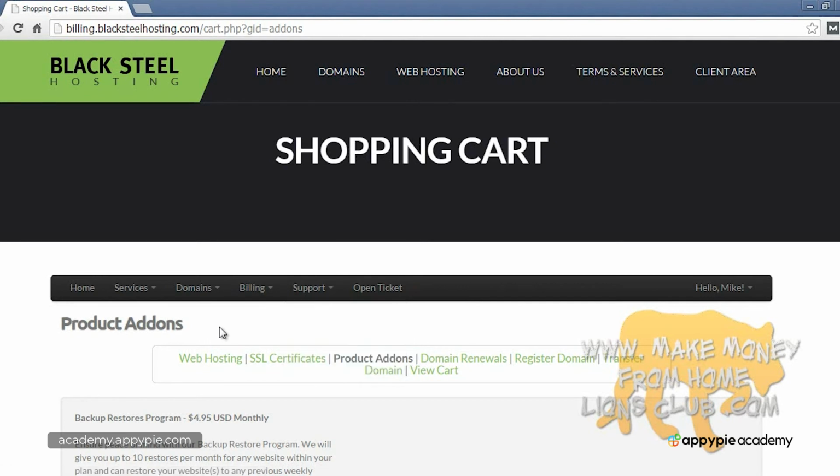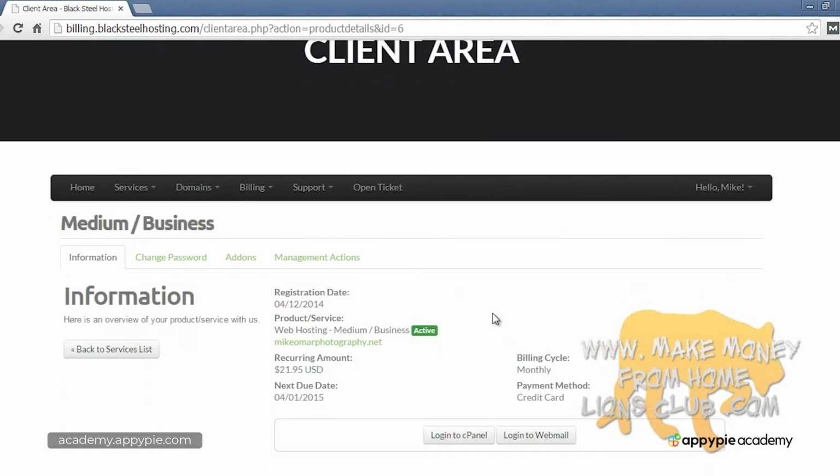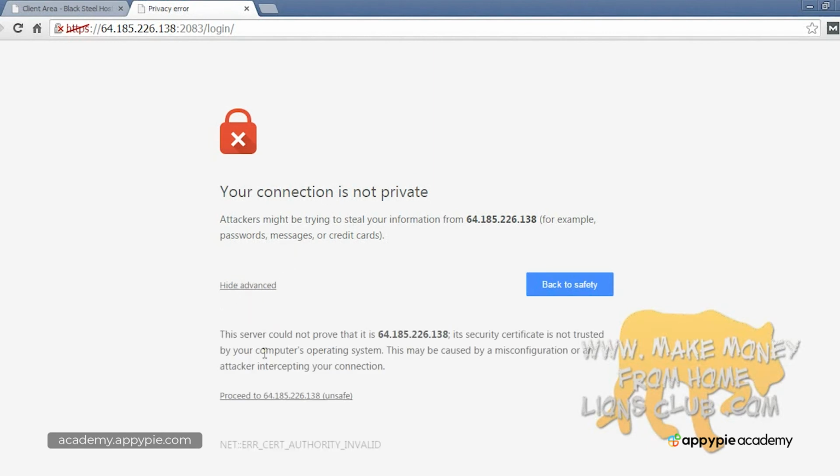But right now, to install WordPress, what we're going to do, go to Services and then go to My Services. Go here and then press View Details. Once you're at View Details, all you have to do is press Login to cPanel, and this is going to open your cPanel. When you press this button, it's going to open in a new tab, and it's going to have a screen like this. Honestly, do not worry about this. There's not a problem. Just press advanced, and then press proceed.